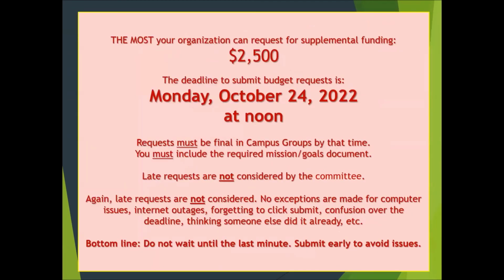All requests must be submitted through campus groups by the deadline shown here and must not exceed the amount shown here. The committee does not consider budget requests submitted after this deadline. Organizations are strongly encouraged to submit requests in advance of the deadline to minimize the chance of unexpected issues interfering with a timely submission. Additionally, requests submitted over the requested amount may not be reviewed at all.